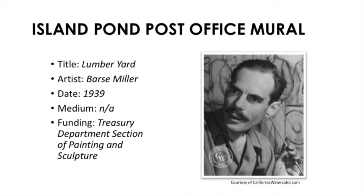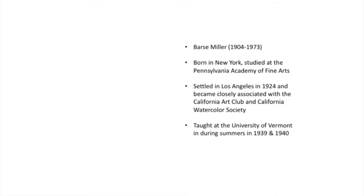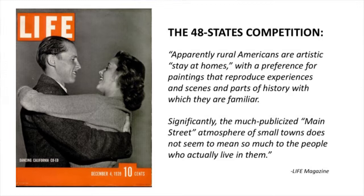Now the last mural in Island Pond, I've never seen, and I guarantee none of you have seen it, because it was never done. But it was planned, and there's actually a great story behind it. Bars Miller was the artist, and I think there's one or two pieces by Bars on display in the collection here. He was really a California painter, a watercolorist, but he came out to Vermont in 1939-1940, taught at UVM in the summer art program, and that's the same time when Life magazine was running what they called the 48 States Competition to solicit entries for one mural for one post office in every single state at the time.